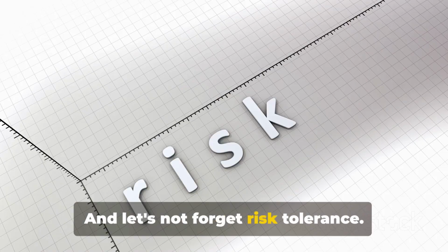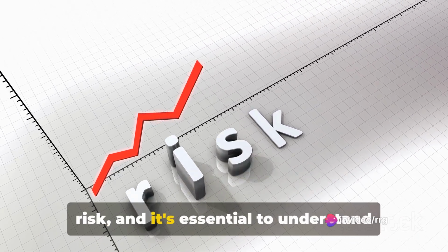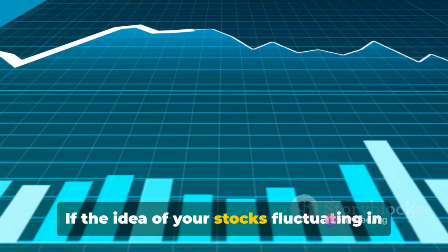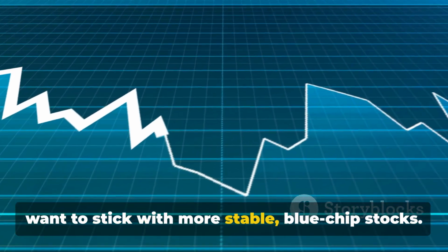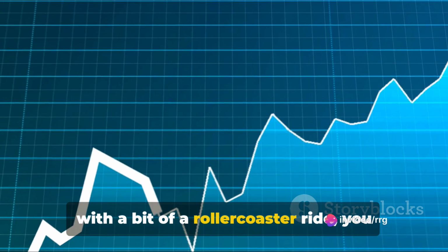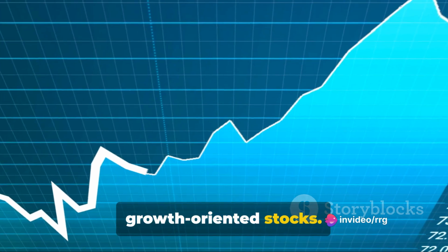And let's not forget risk tolerance. Every investment comes with some level of risk, and it's essential to understand your own comfort with risk. If the idea of your stocks fluctuating in value keeps you up at night, you might want to stick with more stable, blue-chip stocks. On the other hand, if you're comfortable with a bit of a roller coaster ride, you might consider more volatile, growth-oriented stocks.